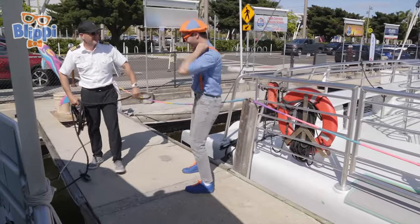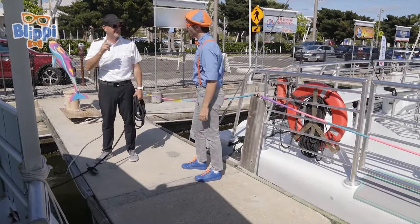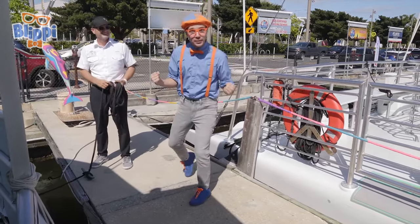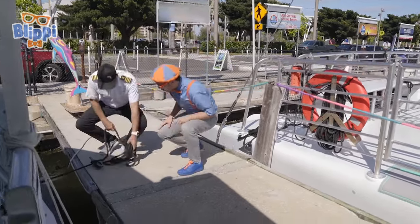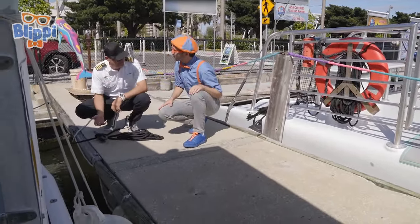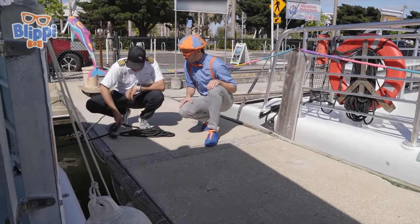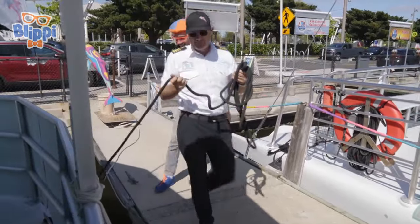Hey, Captain Christian. Hey, Blippi. Whoa, what are you doing? We're getting ready to untie all the dock lines and head out into the bay. Yeah, I am so excited to see some real dolphins. Well, what's this right here? That's a cleat. So any knot that's tied properly will be able to come undone no matter how much pressure's on it. Oh, cool. So we just push it open like this, take it off the cleat. That was pretty easy.